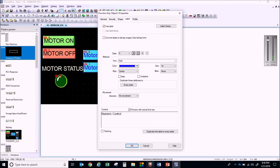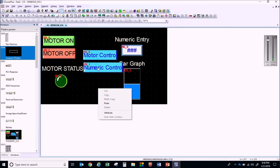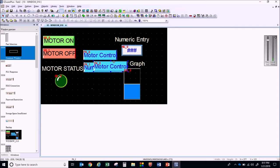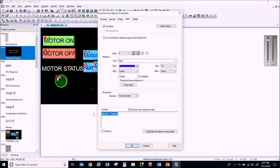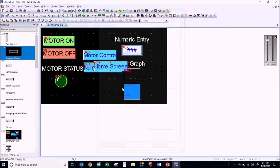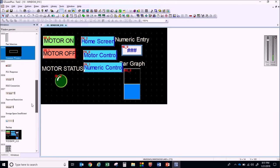One of the things I told you guys earlier too is I always want to get a home screen as well, right? So let's paste another one in here. And let's call this guy our home screen. Have that guy available as well. And a lot of times I'll put him up top. So now we need to create, let's see here.